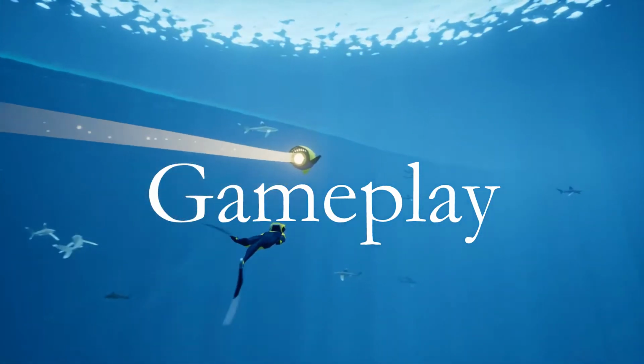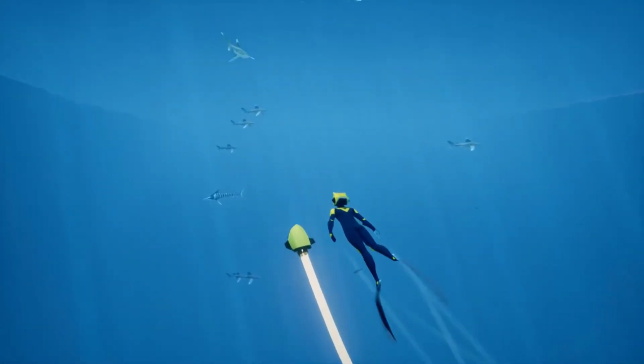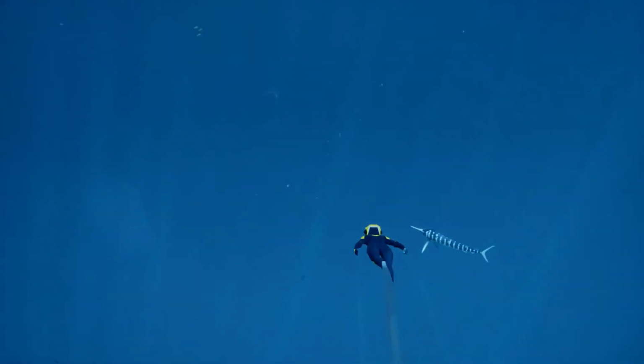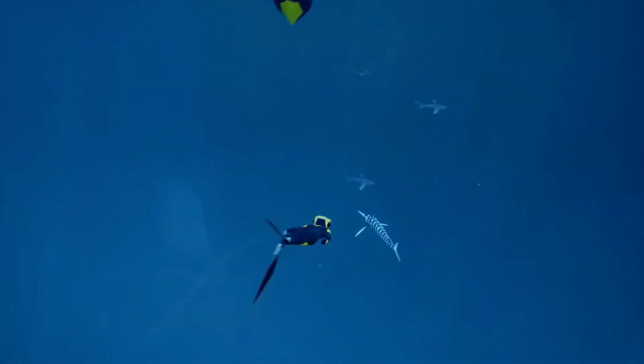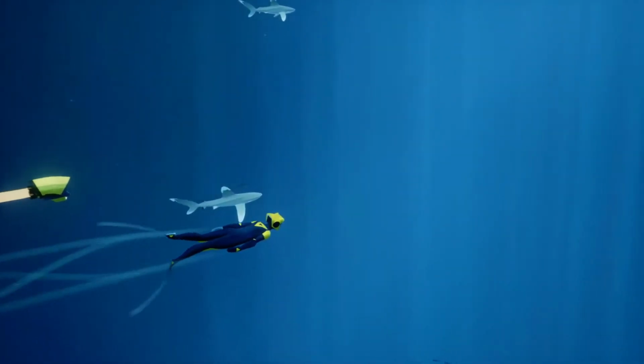Saying Abzu has gameplay would be a little bit of a stretch. I'm honestly oddly surprised at how I'm feeling. Games like Breath of the Wild have an emphasis on just moving around and exploring, and so does Abzu, and I love those games, but I think the main issue here for me is that there's no variation in the gameplay until the last 5 minutes or so.